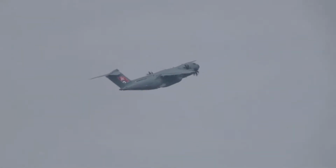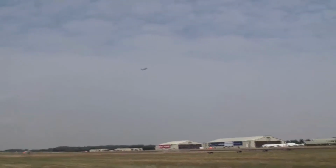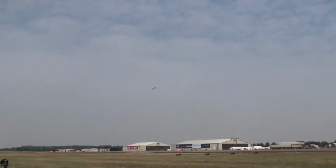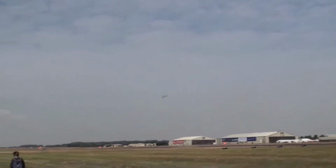What a takeoff, demonstrating a huge power-to-weight ratio. Obviously the aircraft is not carrying any freight and very light on fuel, but what an amazing tactical demonstration. The demonstrator today is in fact destined for the RAF. Once it's been used by Airbus as part of the A400M test program, this will become the last example of the Atlas C1 to be delivered to the RAF for service not far from here at Brize Norton.